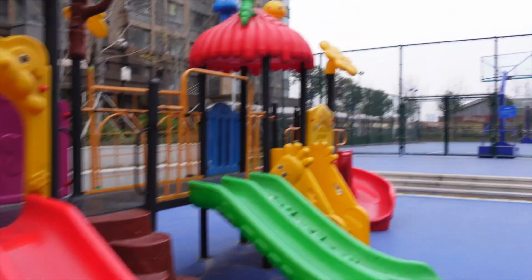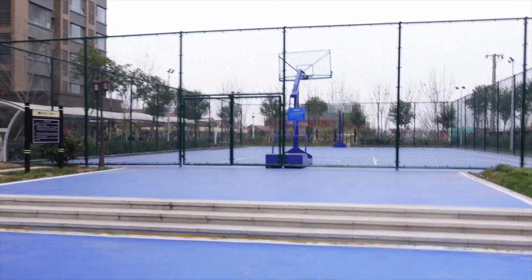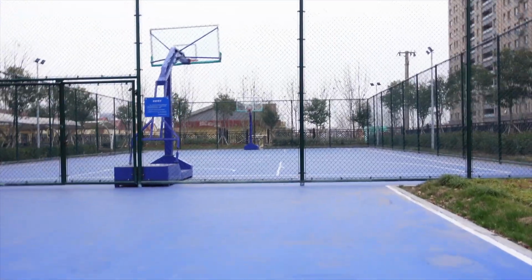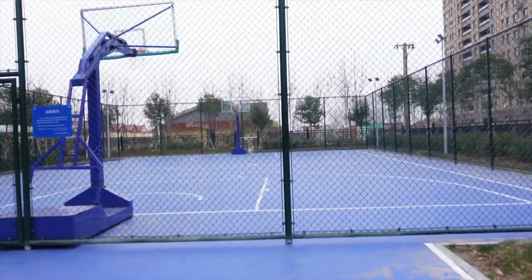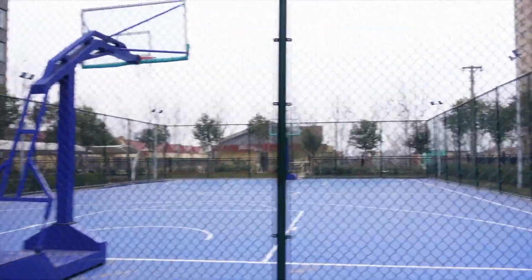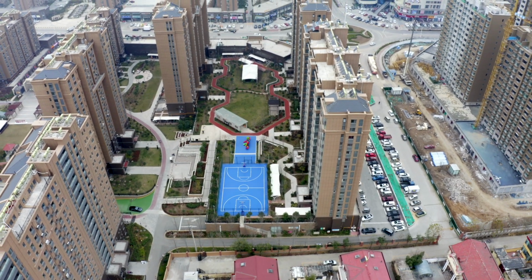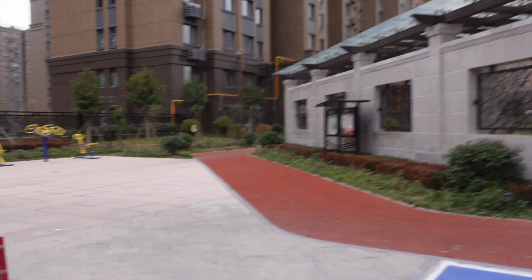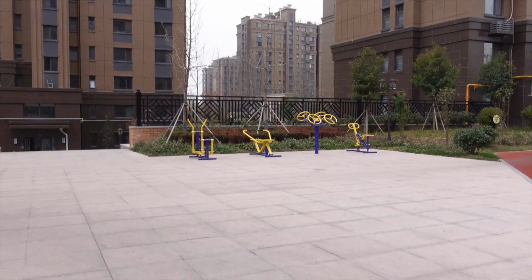And then also with the health consciousness in mind, they also have these basketball courts in our community, and every evening there are lots of people who play basketball and practice basketball and everything. So the communities are really equipped with so many things to enjoy and so many things to make your life easier.